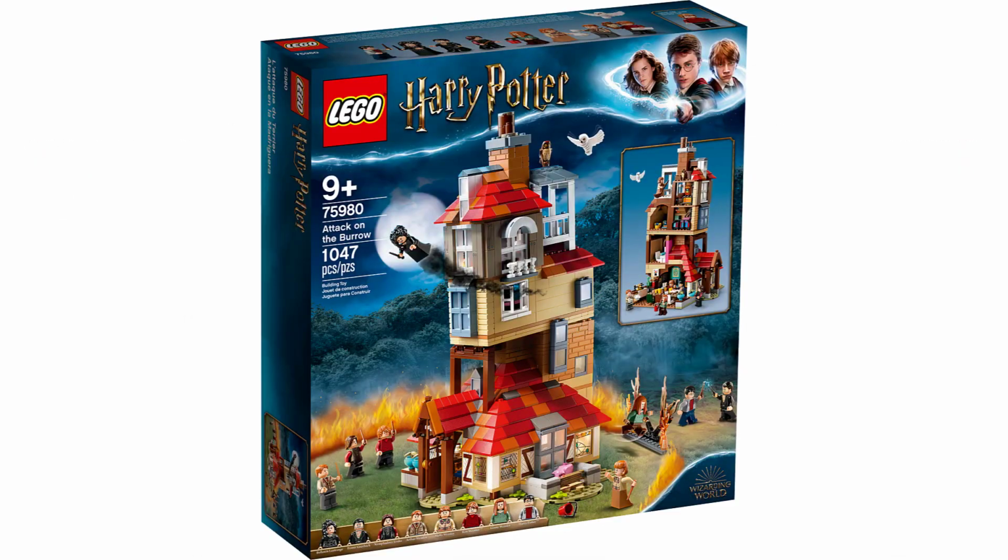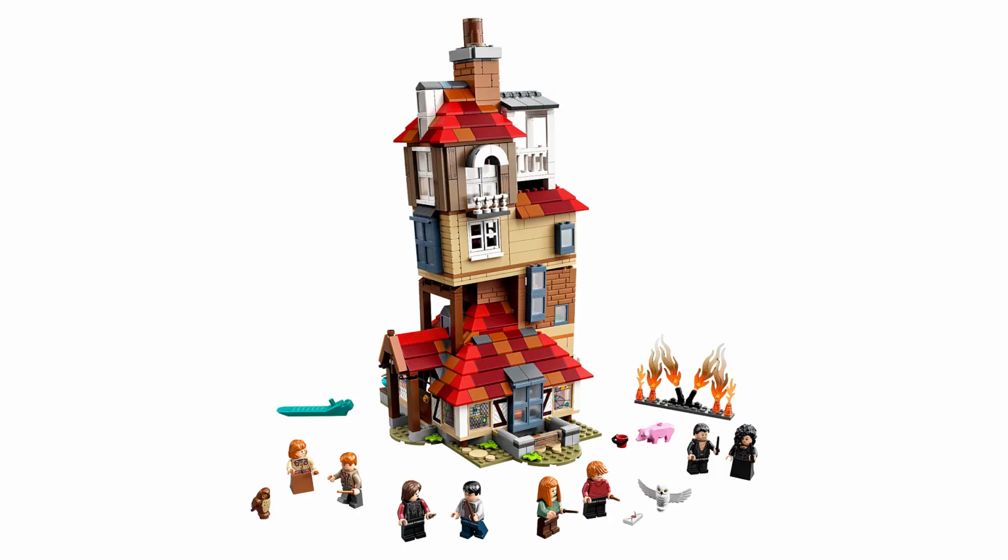Last up, we have the set that I'm probably the most excited about. This is 75980, Attack on the Burrow. This includes 1,047 pieces, 8 minifigures, and it's going to cost about $100. It's also a pretty big model. It's about 13 inches high, 8 inches wide, 7 inches deep, so it's pretty square along the bottom.